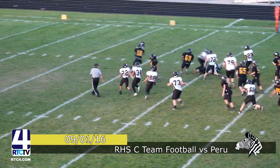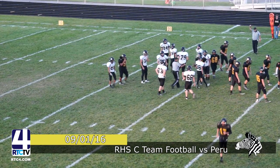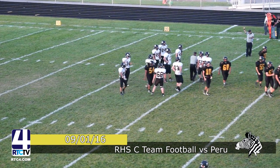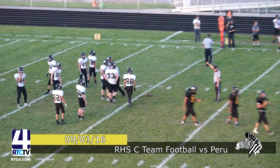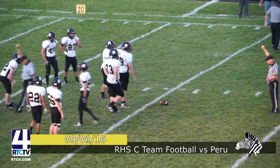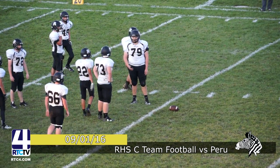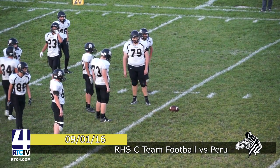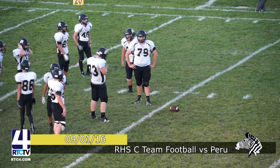Hand off to number 10, that's Steele, to the right side. Just enough. Looks like they're going to give him, might be about a foot short of the first down. We'll see where they spot it. Tackle number 50, Zach Dugan. It's going to bring up fourth and about a foot for the Peru Tigers, leading 20-6 over the Rochester Zebras.